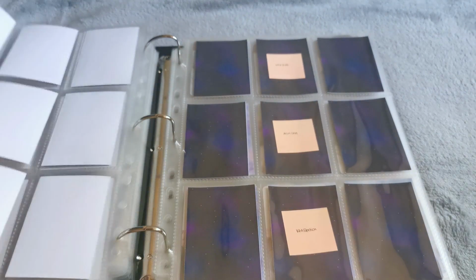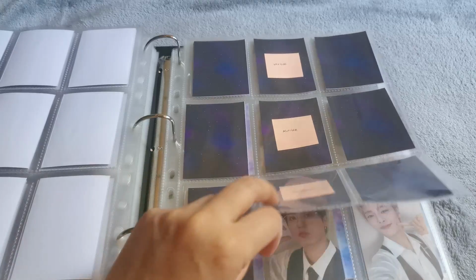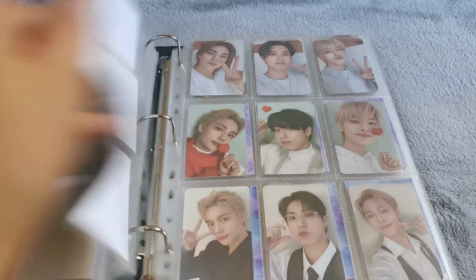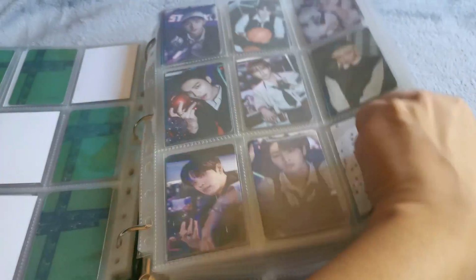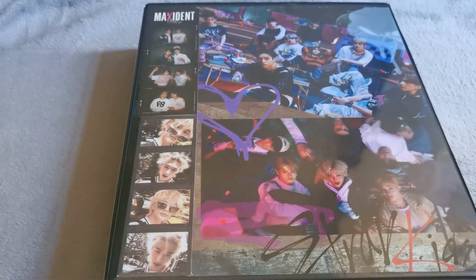So anyways, okay, so we're good with the POB as well. So that's JYP shop, Yes24 with Muu, Music Korea, Aladdin, and KM Station. So again, that's all we have for today.